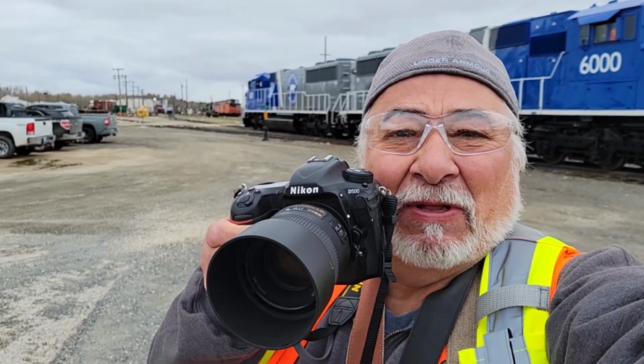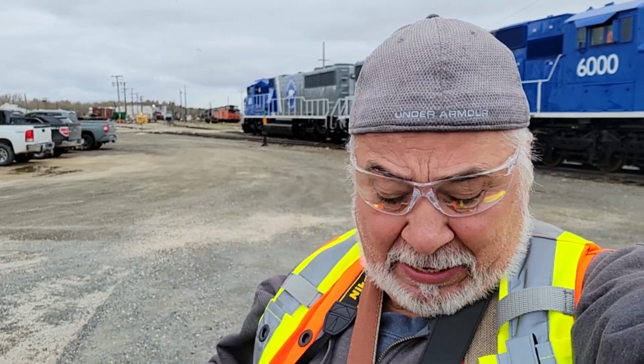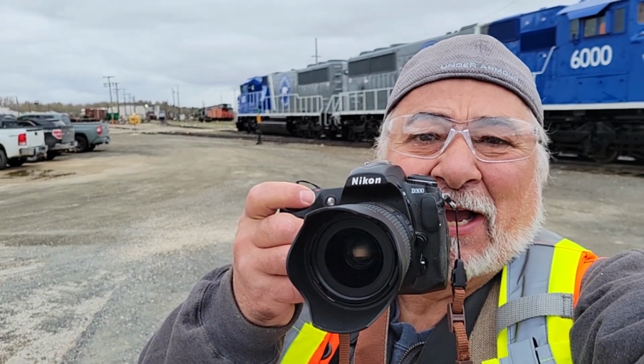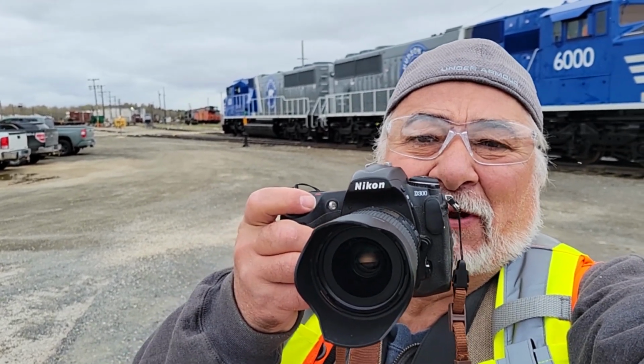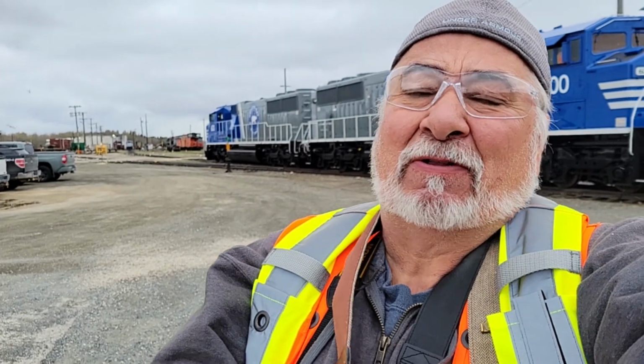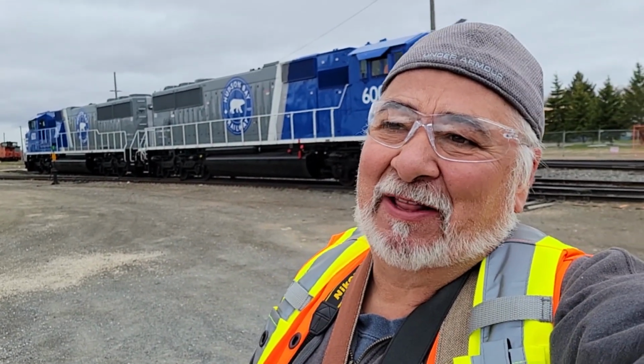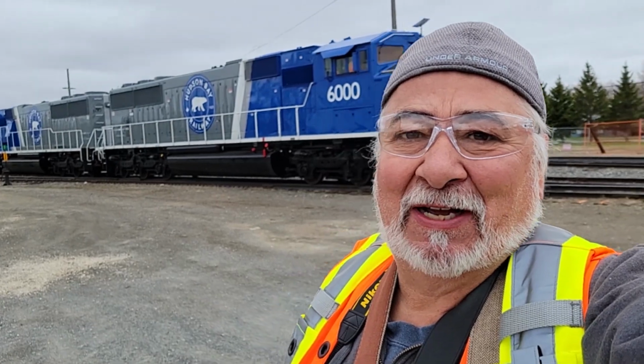We have the D500 with the 85 1.8G and the trusty old D300 with the 35 millimeter 1.8G, both FX lenses, both equally as well. The 85 might be a bit better, but here we go. I'll show you what we got.